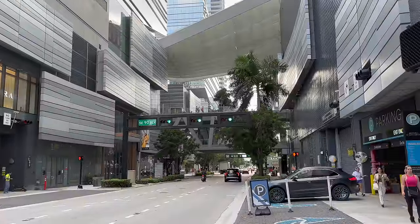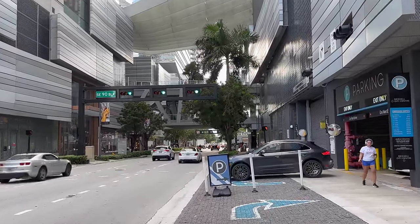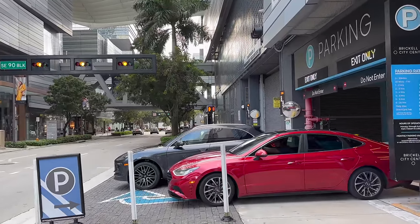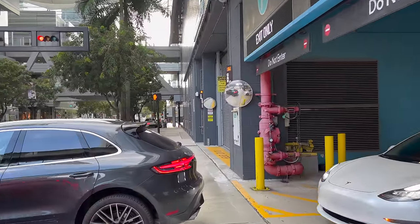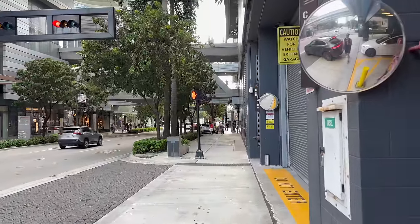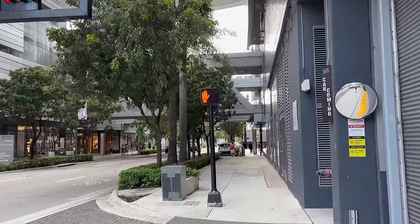Pretty cool, and here it is. So you'll start to notice we're about to walk through the indoor-outdoor mall. Also an office tower too. There's a major WeWork in here. Also KPMG, a major consulting company.